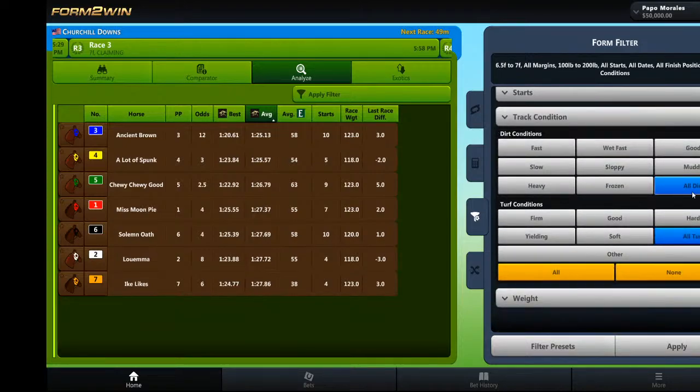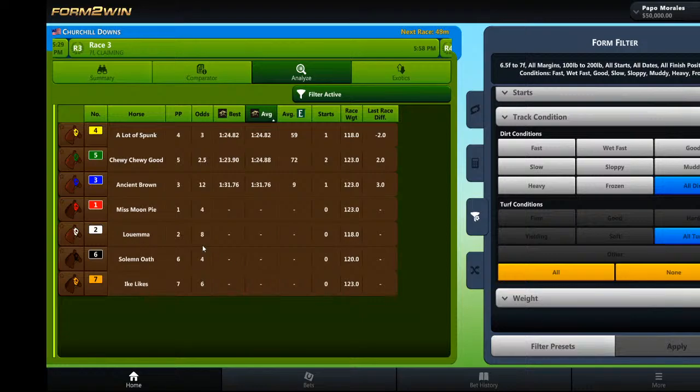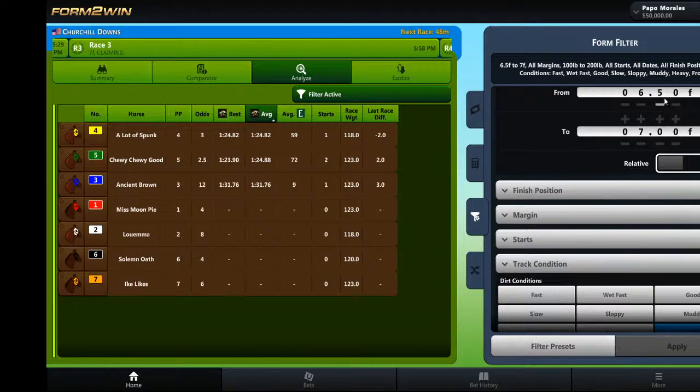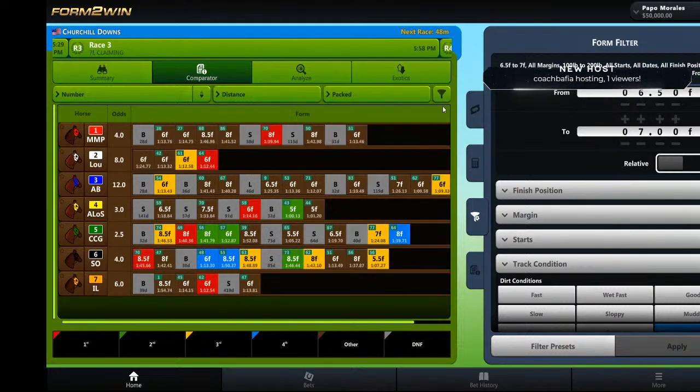So we'll just go down here, click all dirt, hit apply. And really, I kind of narrowed it down almost too much, because as you can see here, the 1, 2, 6, 7 don't have any starts between 6.5 and 7 furlongs. So some of these horses may be cutting back. I can tell you here directly that's the case. Yeah, so we have several horses here that are cutting back from a mile to a sixteenth, and a mile.